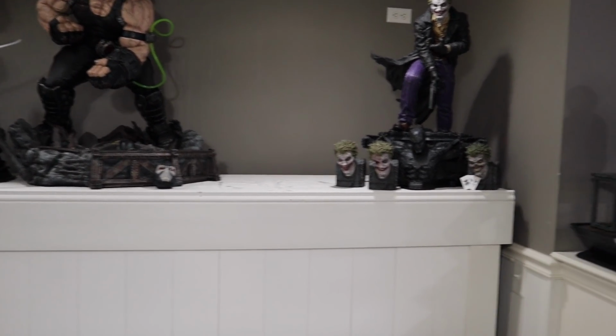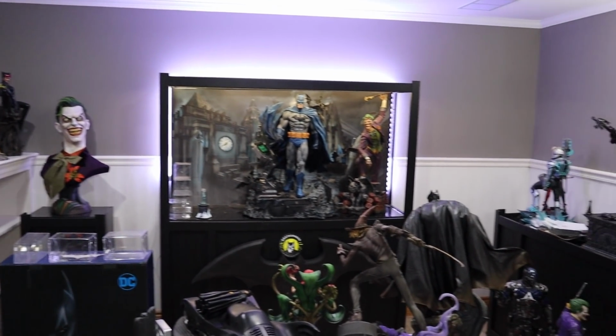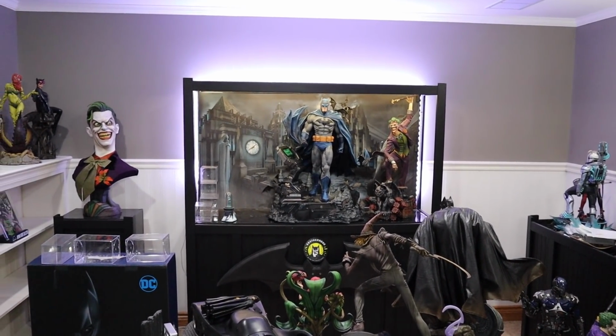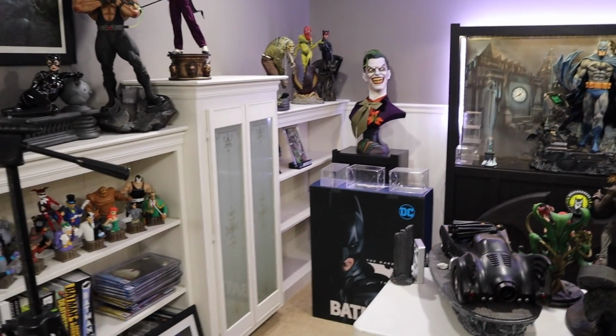I can't remember how many more inches wide it is, but it's going to let me put a lot more of my premium formats all together. And again, I know you guys love that display, and so I do want to recreate it, although that background is going to be smaller. So I'm going to have to do something with the size. I'm going to have to be creative, because I really don't want to reprint that.